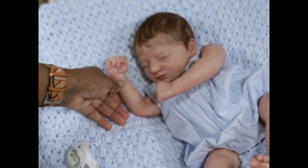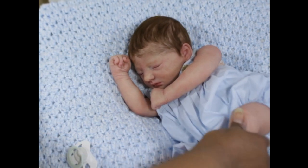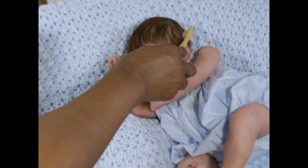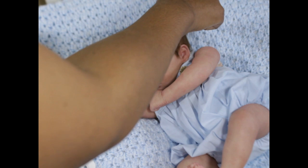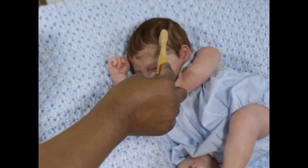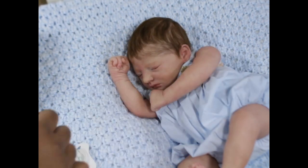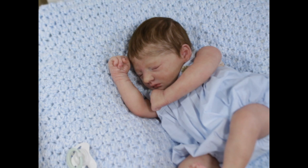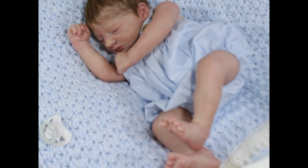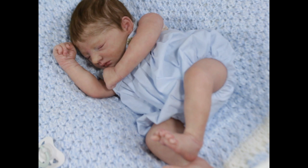He is Jackson, the Reborn Jackson, painted by Haley Armstrong, who I think is actually Kelly Dudley's sister. I didn't know that. I didn't even know she existed until I saw this baby. It was my first time, but I think her work is very nice. And she was very sweet to deal with. I will say that.